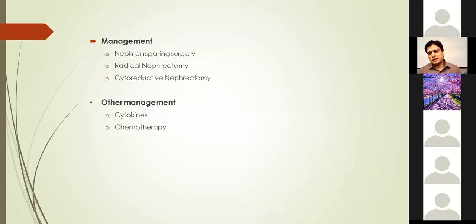Cytoreductive nephrectomy is another term that we use in tumor nephrectomies, which means that the tumor is already metastatic and present almost everywhere. So, in these patients, we are trying to debulk the tumor and reduce the symptoms of the tumor itself, and reduce the blood loss from the tumor. So we go for cytoreductive nephrectomy that does not eliminate the disease completely, but it reduces the symptoms, it controls the blood loss, it controls the overall, we can say, discomfort of the patient.